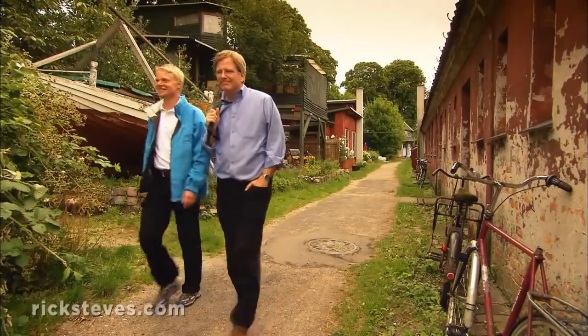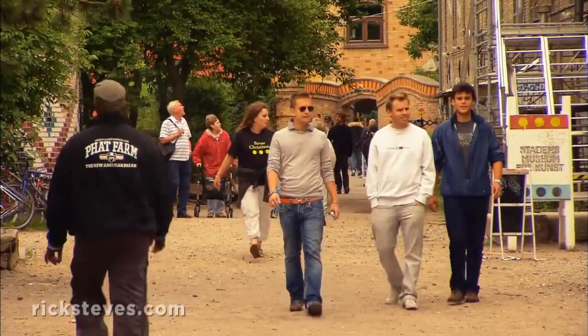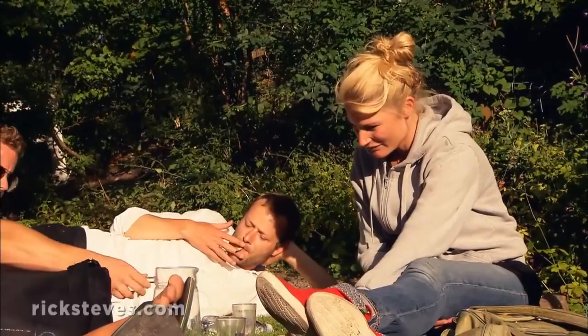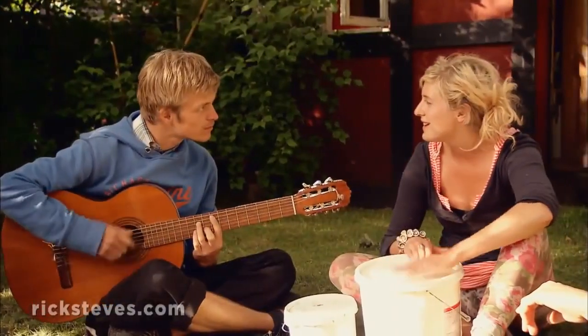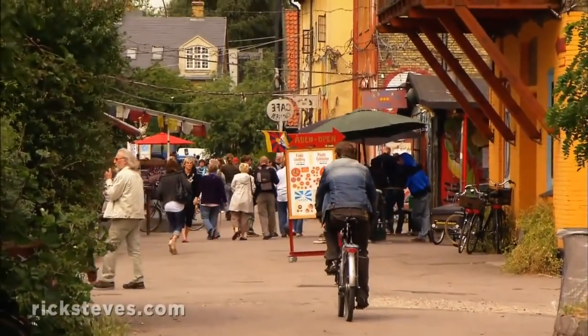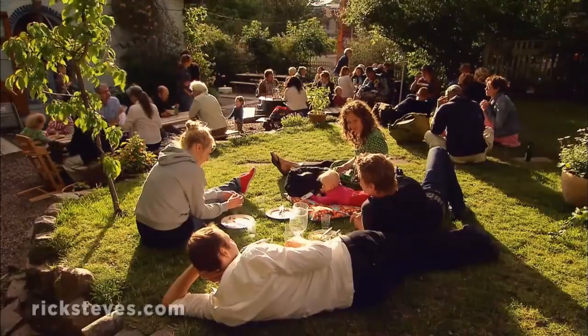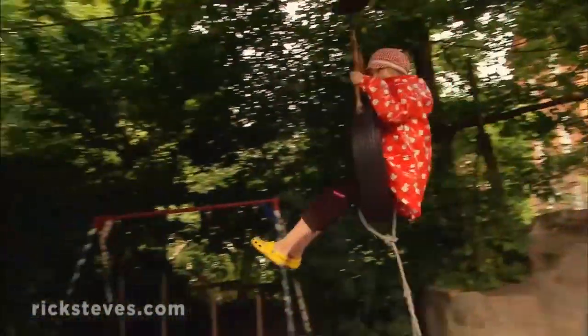Depending on your perspective, this is either a shanty town of scruffy buildings, soft drugs, and dazed people, or a do-your-own-thing haven of creativity, peace, and freedom. While the main drag, nicknamed Pusher Street for its marijuana stalls, may be a bit off-putting, wander deeper into the community and you find the real soul of Christiania.